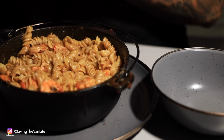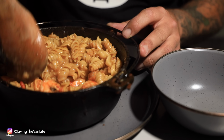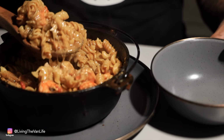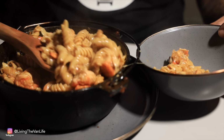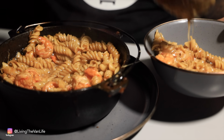Well, if there has ever been an experimental meal here at Living the Van Life, I gotta say, this is definitely one of those meals. However, it does actually look pretty delicious.